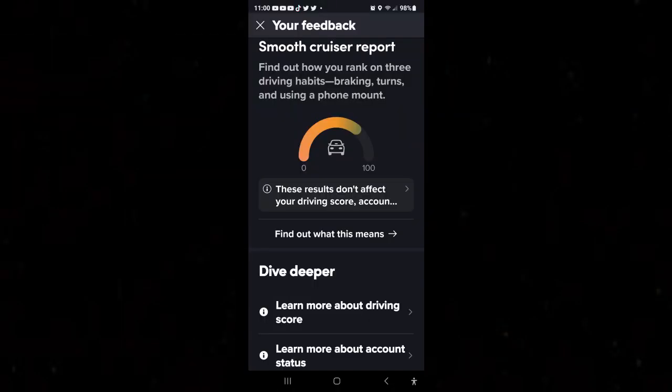So check out the first screenshot. In the first screenshot, you can see it's the Smooth Cruiser page, which you access by clicking on the menu button, clicking on your stats, and it'll give you your Smooth Cruiser report. You have to drive a minimum of 20 trips before they can actually start recording. However, they're using it.